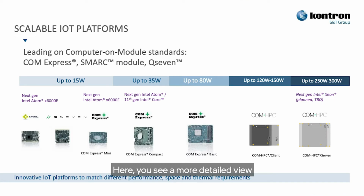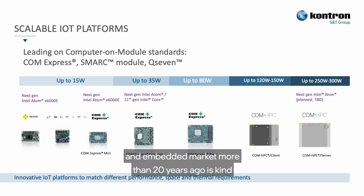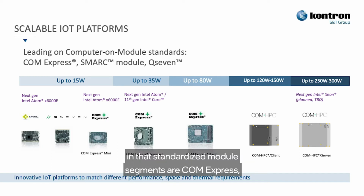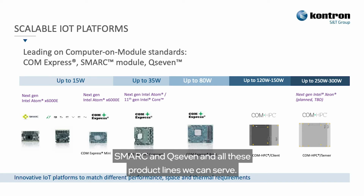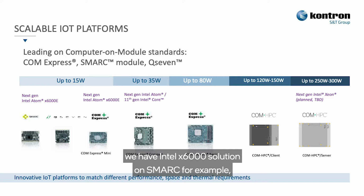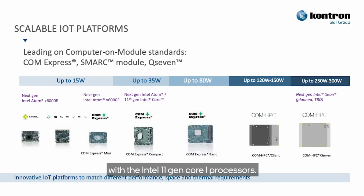Here you see a more detailed view of our boards and modules portfolio. Kontron, since the beginning of module technology in the embedded market more than 20 years ago, is a leading supplier. The major form factors shown here in the standardized module segments are COM Express, SMARC, and Q7, and we can serve all these product lines. You see very tiny ones on the left-hand side with lower TDP. Looking into these new generations, we have Intel X6000 solutions on SMARC, for example, as well as COM Express Mini and COM Express Compact. Toward the middle of this overview, you see the slightly bigger COM Express form factors, Compact and Basic. Here, for example, we have a solution with the Intel 11th Gen Core i processors. We will dig into that in more detail later.